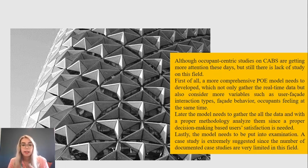And lastly, I would like to mention that whatever model is proposed, it needs to be examined. So far, we have a very big lack of documented case studies in this field, and it is one of the major issues in the study of climate adaptive buildings which needs to be addressed.